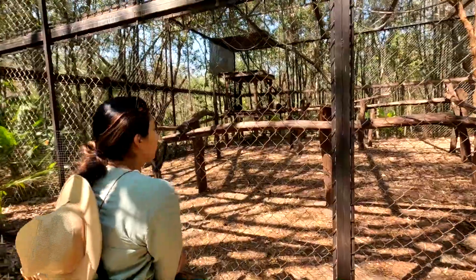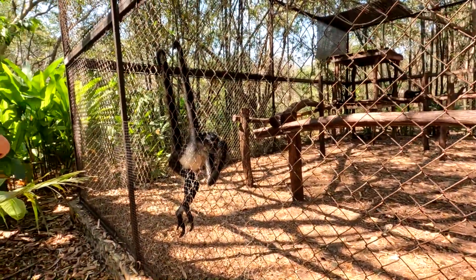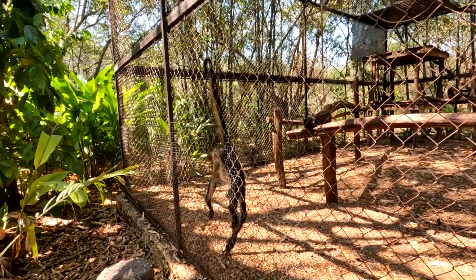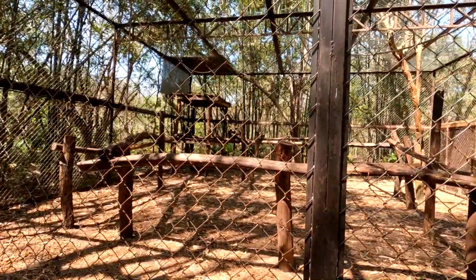Here's a little monkey enclosure. And you can feed them food. There's like food right there. They look hot. Oh. No, I don't know about that. I think they should be eating better food.